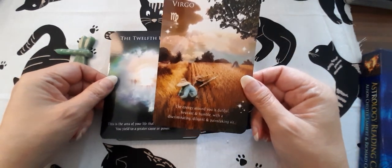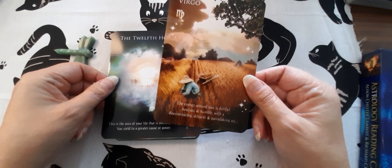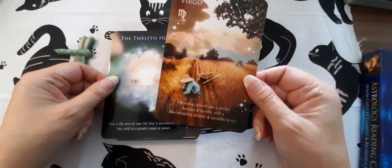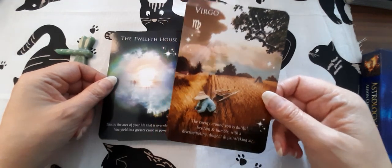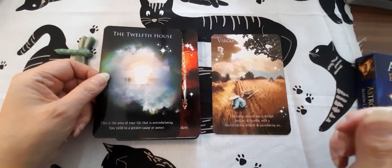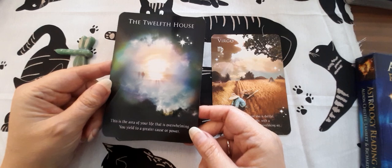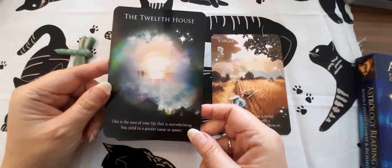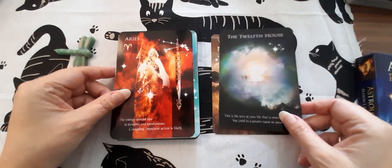So Virgo, the energy around you is dutiful, hesitant and humble, with a discriminating, diligent and painstaking air. Well, of course, that's me, being Virgo, sun and moon. Hesitant and humble. 12th house. This is the area of your life that is overwhelming. You yield to a greater cause or power.